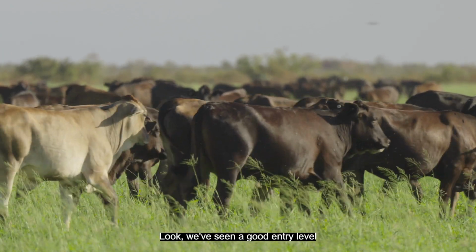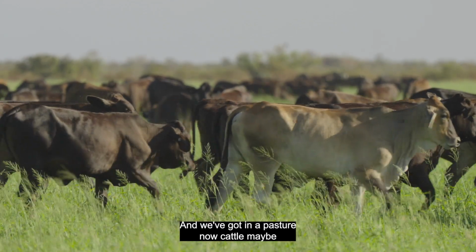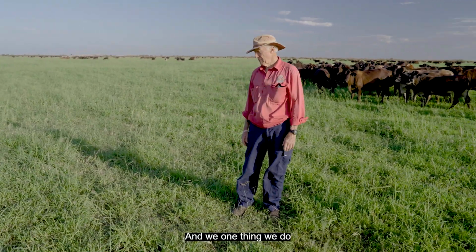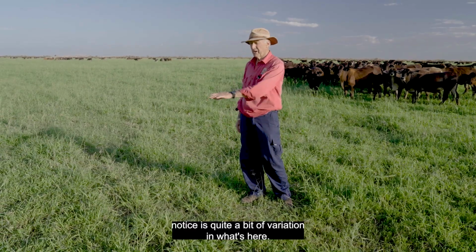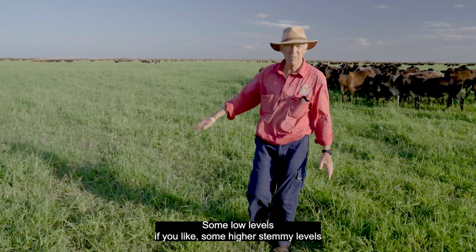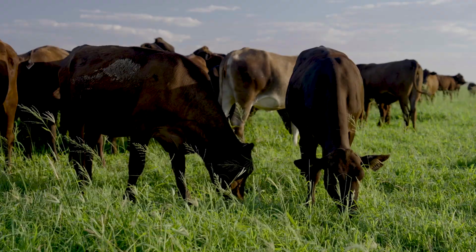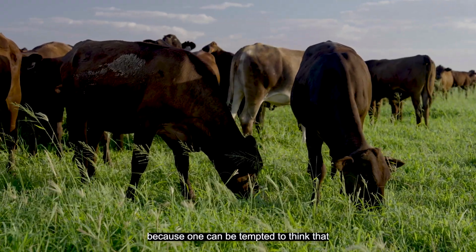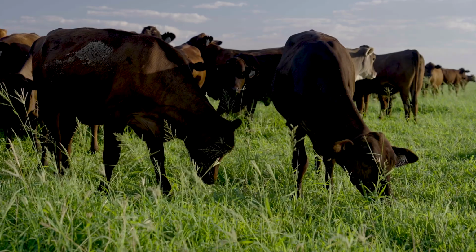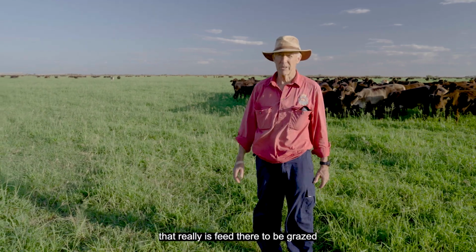Yeah, look, we've seen a good entry level for pasture, about 2,500 kilos a hectare, and we've got in a pasture now where cattle are maybe towards the end of that time. And one thing we do notice is quite a bit of variation in what's here. Some low levels, if you like, some higher stemmy levels. And this is where an awareness of cattle grazing techniques is important, because one can be tempted to think that if we leave the cattle here for another day or two, there's a lot of higher bits, leafier bits, with stem on them, that really is feed there to be grazed.